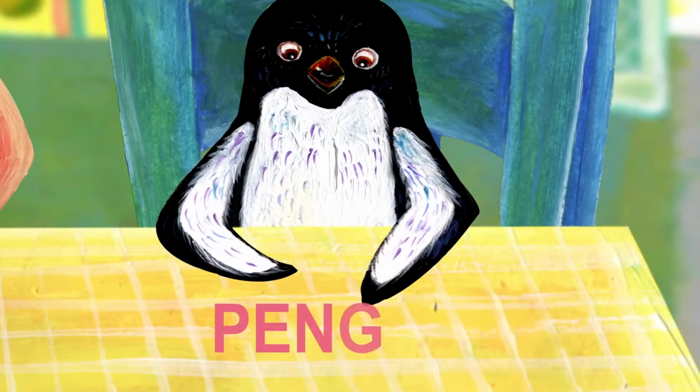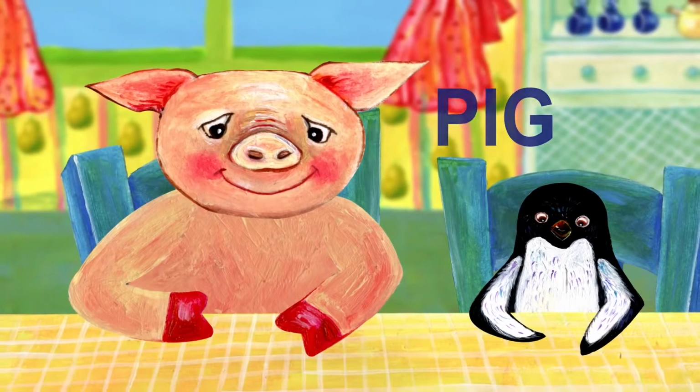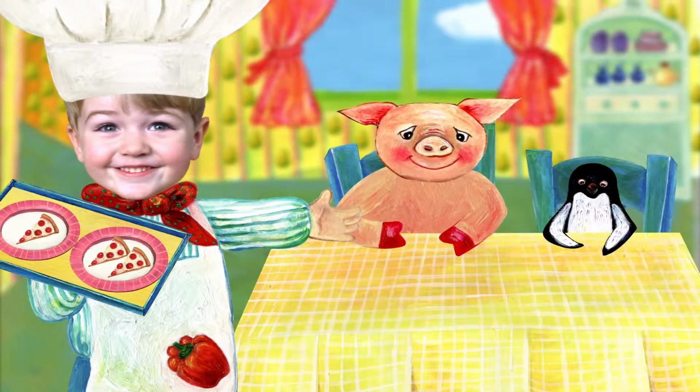The next letter is P. P is for penguin. And this is a pig. Pig also starts with P. Whose house are they visiting? That's me. I'm going to serve my friends food.